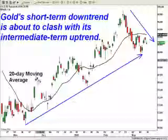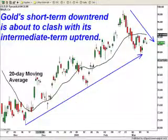Let's look at a chart of gold as measured by the SPDR Gold Trust, also known as the GLD. This daily chart shows that gold as measured by the GLD has been in an intermediate-term uptrend since November, but it peaked out last month and went into a short-term downtrend. The GLD is now below its 20-day moving average, which is a quick and dirty dividing line you can use to tell if something is in an uptrend or a downtrend.